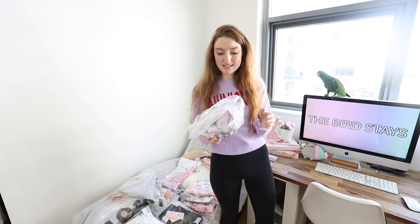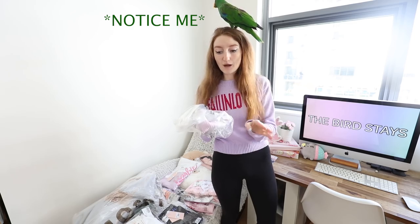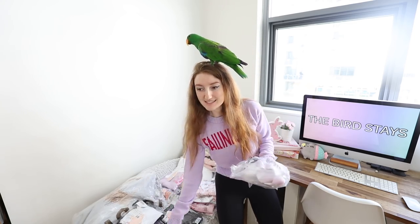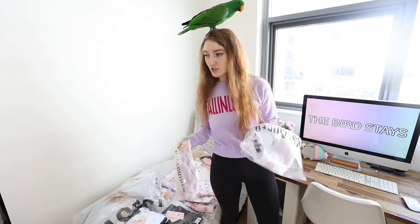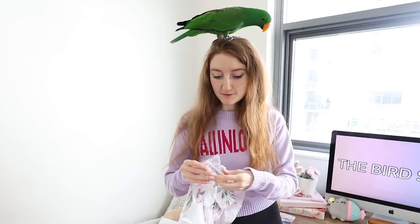The first top is a pastel, sort of like a lilac and white stripy turtleneck. Now this actually matches a dress. This is the dress that I saw Kayla Hadlington wearing online. And when I saw that, I also ended up finding this and it's exactly the same thing, but the top version. So I think I'll try the top on first and I'll leave all the dresses until last.